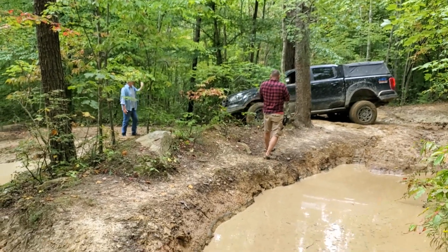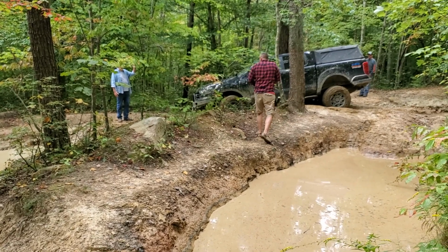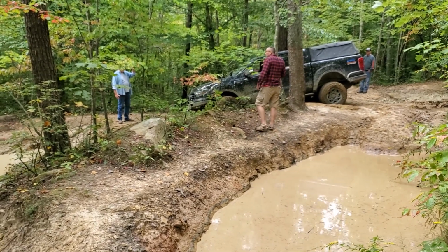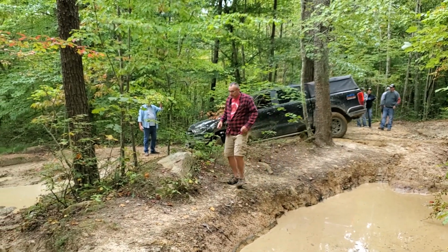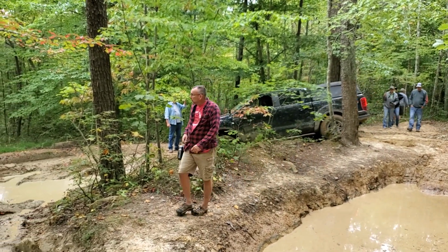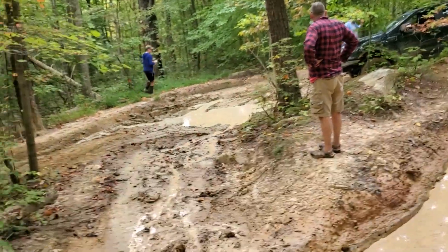We were running 33s. We also had a guy running 31s that got through it. But we had a lot of help, a lot of spotting. If you watch through this, we are. This is just the action. I lost some footage due to a computer issue, but we had everybody as we were going through here.